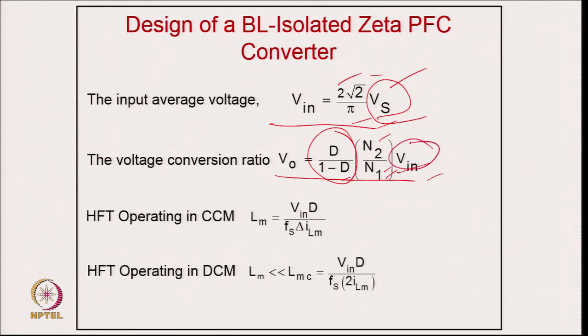So, as the input average voltage changes, then certainly to regulate the output voltage you have to control the duty cycle, governed by this relation. And this is the relation for the magnetizing branch of the transformer for continuous conduction mode, where you are designing for a particular ripple current and switching frequency, and duty cycle of course we got from the previous relation. So, this gives us the magnetizing inductance of this transformer.